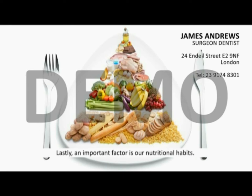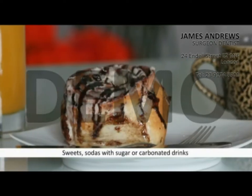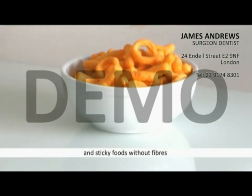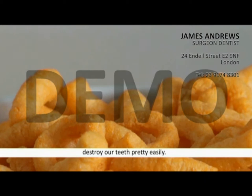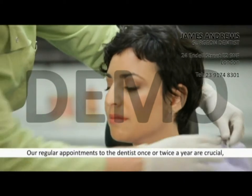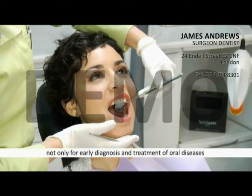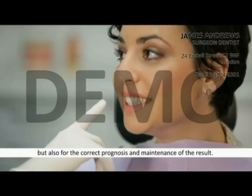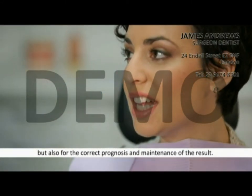Lastly, an important factor is our nutritional habits. Sweets, sodas with sugar, or carbonated drinks and sticky foods without fibers destroy our teeth pretty easily. Our regular appointments to the dentist once or twice a year are crucial, not only for early diagnosis and treatment of oral diseases, but also for the correct prognosis and maintenance of the result.